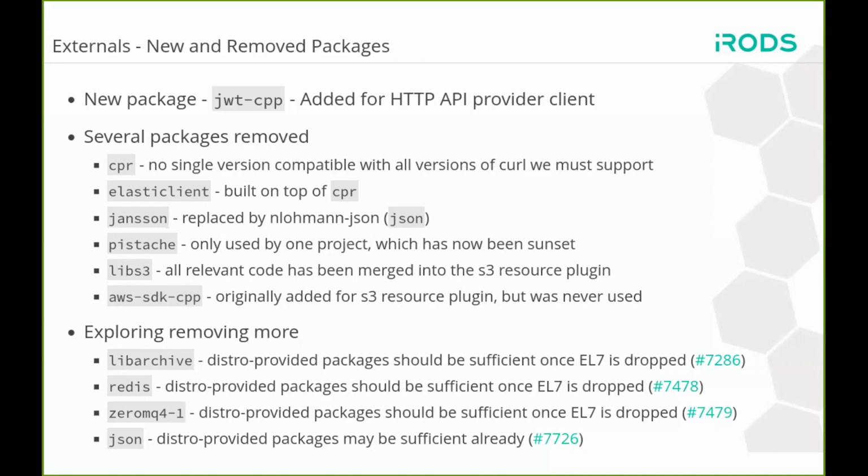We're looking at removing libarchive, Redis, and ZeroMQ 4.1 because once we drop support for EL7, the distro provided packages should be sufficient. And we're also looking at removing nlohmann-json because the distro provided packages might already be sufficient. This brings our current tally of externals packages to 17, with 7 of those having variants for libc++ and 1 being libc++ itself.